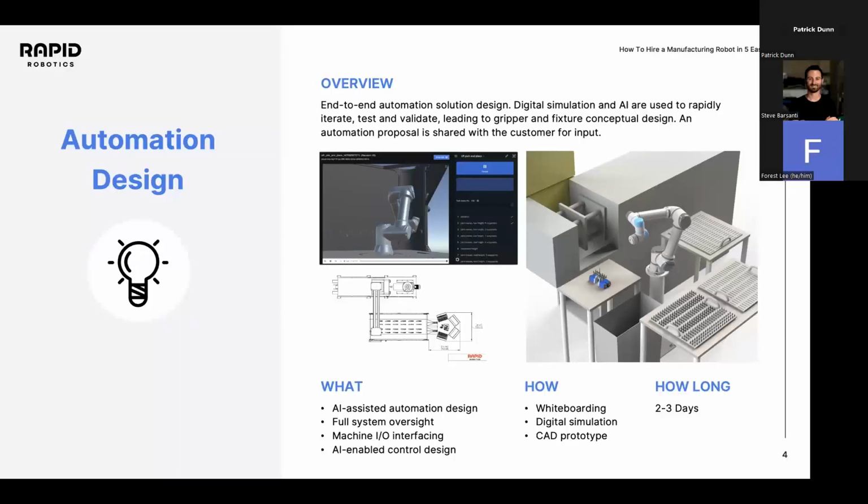After automation design, once we've finalized what that design looks like, there are meetings with the customer. We're showing this to them and getting buy-off from them. We start with as low tech as possible, and once we have agreement on design direction, we'll take it to CAD and simulation. We provide all of this to the customer so that there's no miscommunication and assumptions. We're all on the same page about what we're doing before we go to physical hardware. But that is the next phase.